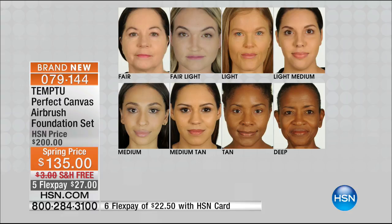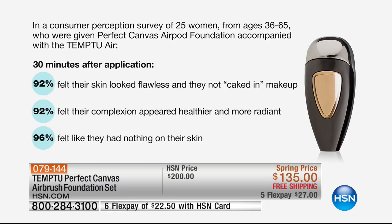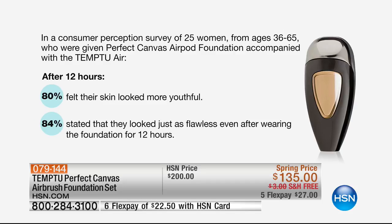That's the key. You bet, and you even did a customer perception survey on an airbrush machine. Think about this, just so you know, this is non-biased whatsoever. From the results, 30 minutes after application, in 25 women from ages 36 to 65, 92% felt that their skin looked flawless. And that's most important, they didn't have that caked-in feeling. That's what you get with Temptu. Coverage without the cake. Better coverage, less makeup, no cake. 92% felt that their complexion appeared healthier and more radiant. 96% felt that they had nothing on their skin whatsoever. And that was what I was so amazed about.